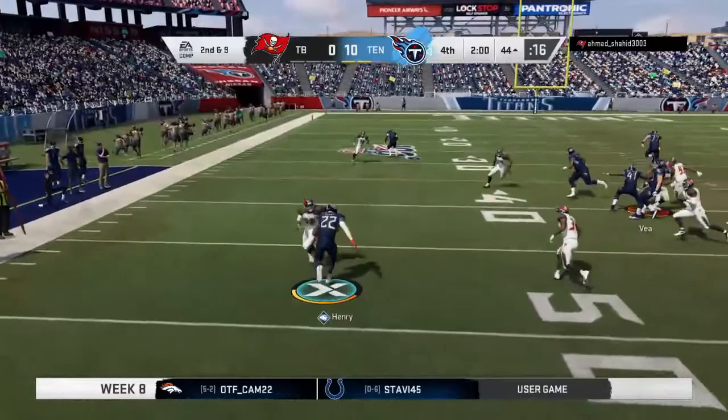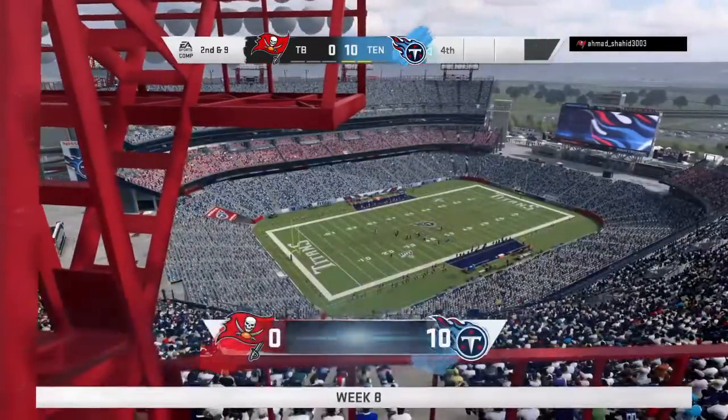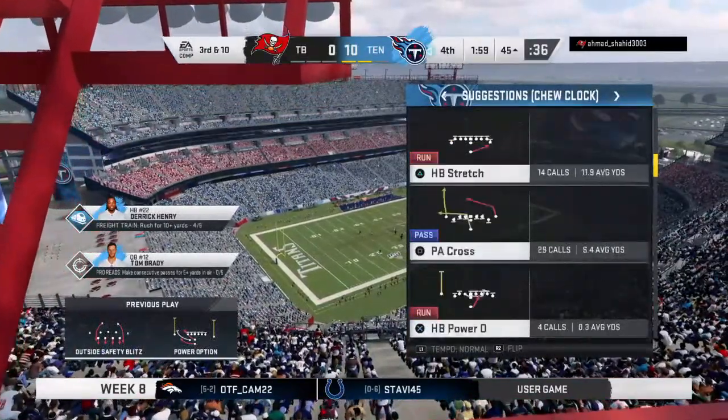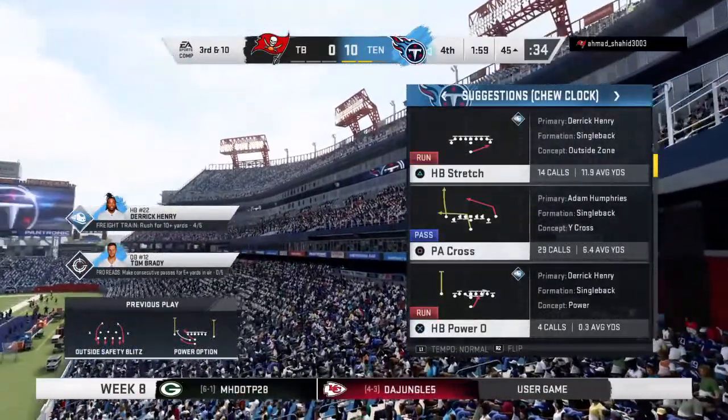A 20th carry now for Derrick Henry. And he's going to have to protect the football and take his lumps here at this stage of the game as they stop him behind the line. Nice hit, boy.